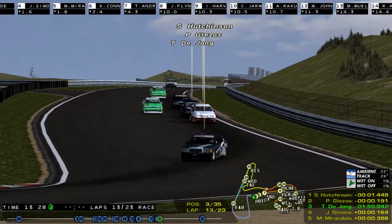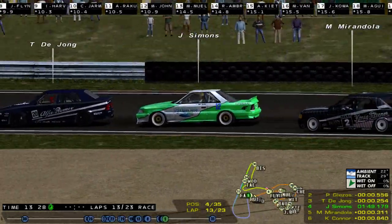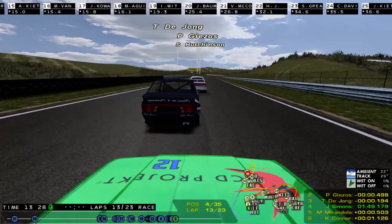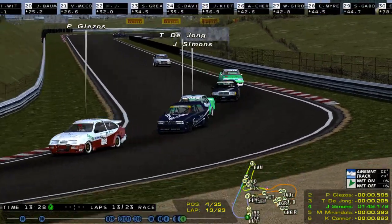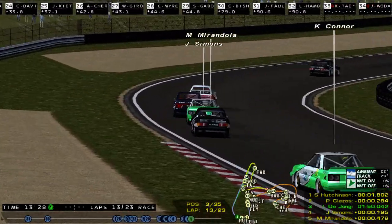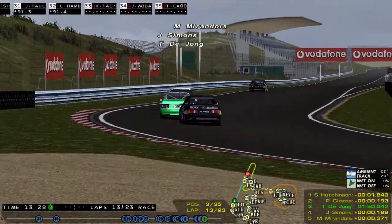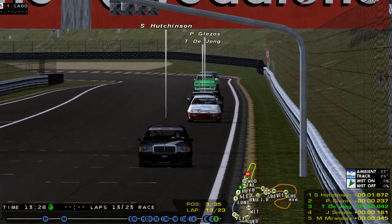Here we go, De Jong is now behind him, and that is a defensive move from Simons, because Mirandola was getting closer and closer to him, and Simons is really struggling to get the pace in my opinion. Yeah, then this will start dropping back, both of them. Timon de Jong lost a lot of pace this lap. Not pace, no. Positions. Yeah, but you do have to keep in mind he's in a slower class in theory, and still to be in that position in that car is amazing.